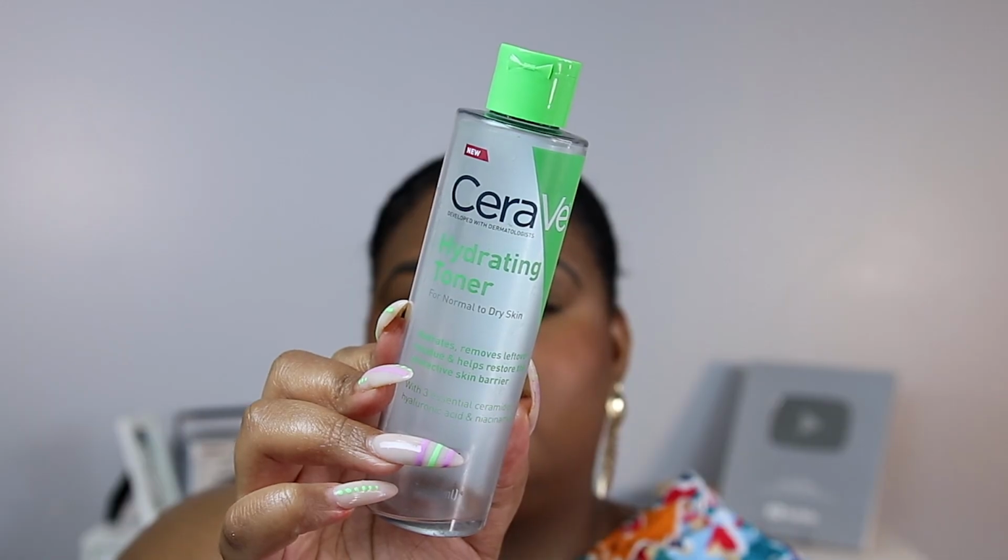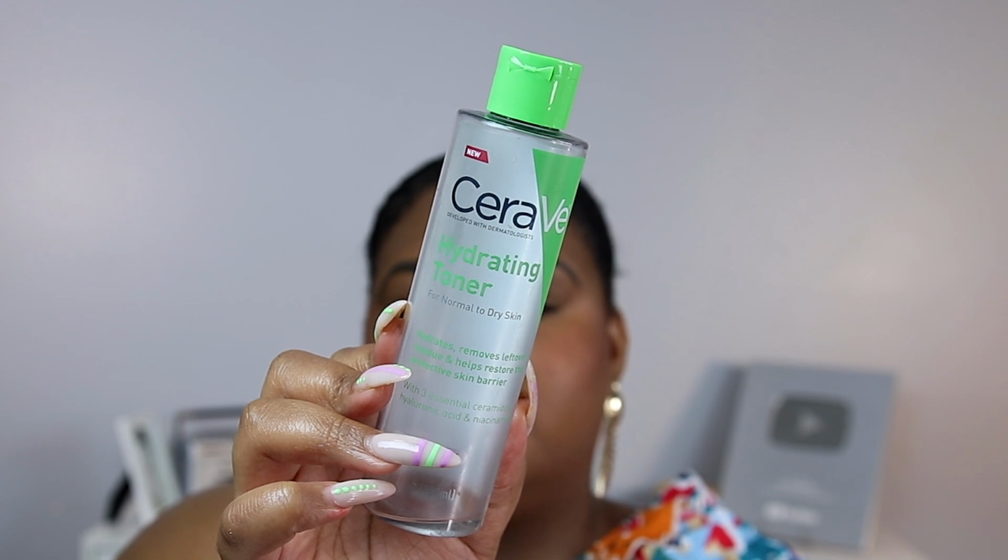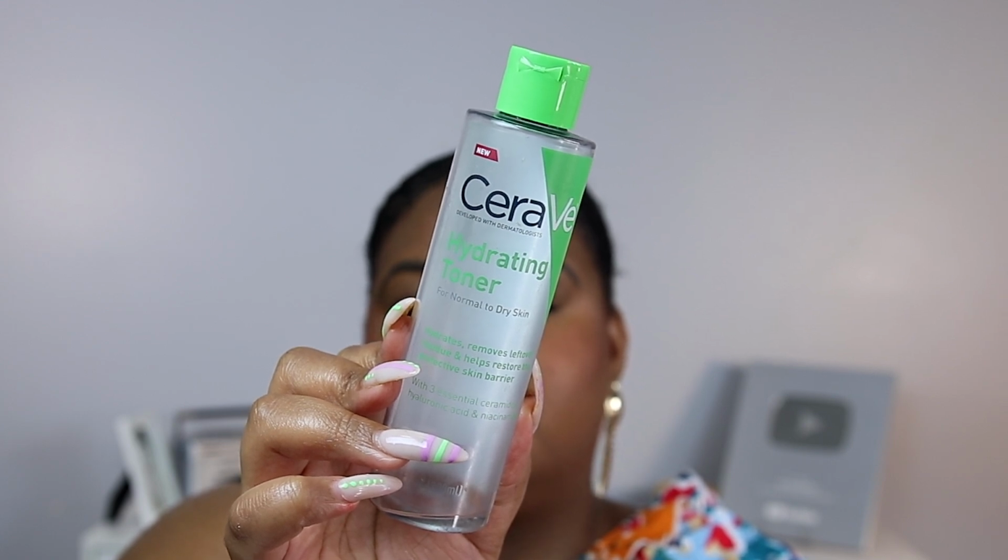Something that really surprised me because I wasn't super in love with it when I first used it is the CeraVe Hydrating Toner. Super affordable. It's 6.8 ounces, almost 7 ounces, and it retails for $10. So definitely more on the affordable side.